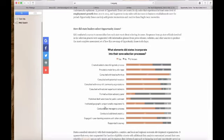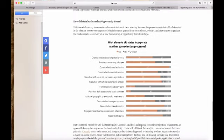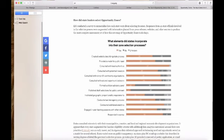Instituted geographic proportionality requirements, 21. Conducted an intricacy process, 33. Conducted additional analytics, 43. Engaged in peer learning sessions with other states, 35. Responded to survey, 40. States consulted extensively with their municipalities, counties, and local regional economic development organizations.